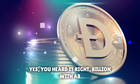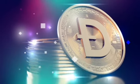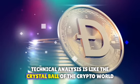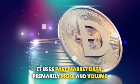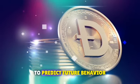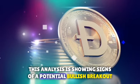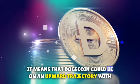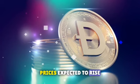Yes, you heard it right. Billion with a B. But what does this all mean for the future of Dogecoin? Well, that's where technical analysis comes into play. Technical analysis is like the crystal ball of the crypto world. It uses past market data, primarily price and volume, to predict future behavior. For Dogecoin, this analysis is showing signs of a potential bullish breakout. In simpler terms, it means that Dogecoin could be on an upward trajectory, with prices expected to rise.